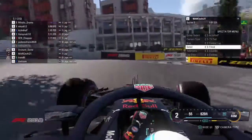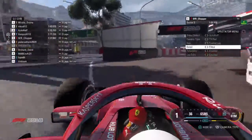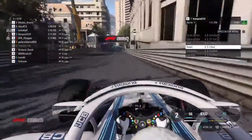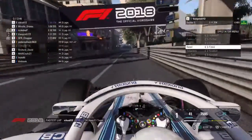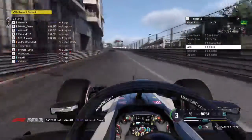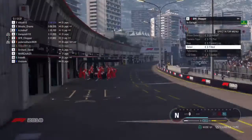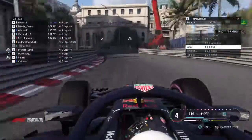Here comes Chopper. Obviously, tyre wear isn't really a thing, but Chopper's nearly in the wall. Tyre wear is not a major thing in Monaco. It's almost like it doesn't exist, but look at that, Nikos, even faster. Oh, wow. 1:09.1. Insane pace right there. These guys are proving why they're Premier drivers right here.